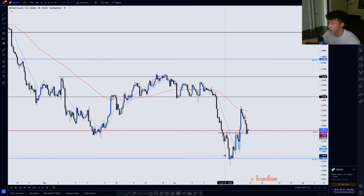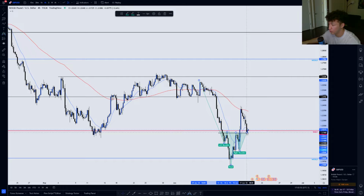Looking into this 4 hour, this is just a simple neckline retest of our inverted head and shoulders, right? You got a massive sell off, you got a left shoulder, you got a head, and then a right shoulder. And now guess what you have? You have a retest of the neckline.